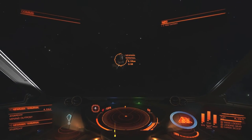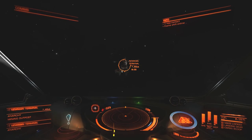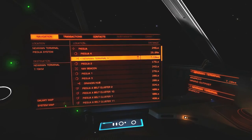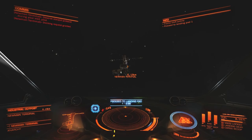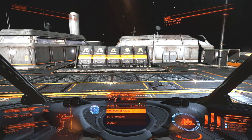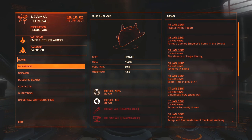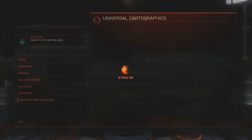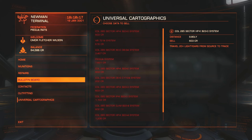Okay, here we are, coming into Newman Terminal, a mining outpost that is anarchic. Docking request granted. Okay. Docking successful. Engines disengaged. All right. Let's see if we're far enough to have any of our exploring be worthwhile. Nope, but got some good credits here. Not a lot, but still got them.